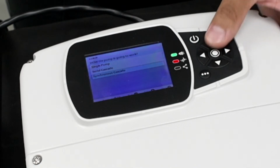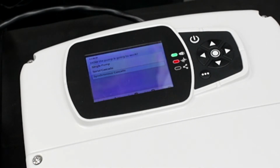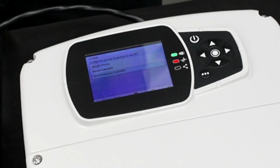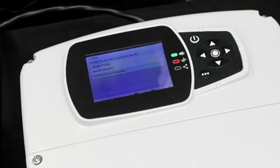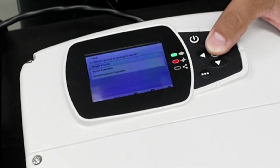full speed. Synchronous cascade, this is a more efficient method where now you have all the pumps running at lower speeds to maintain constant pressure, so it's going to be more efficient, but you may have a little bit more of overshooting, undershooting a set point before it kind of stabilizes there. So for this, we'll do single pump.